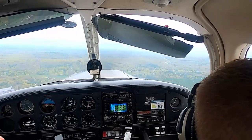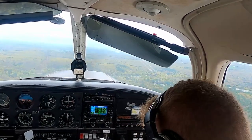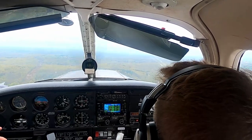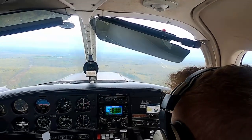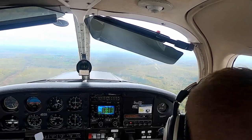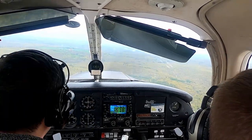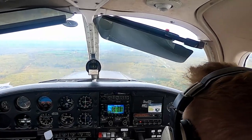Windham traffic, Cherokee 302, left downwind runway 9, for touch and go, Windham. Will we do a touch and go, or you want to do a full stop? We could do a full stop just so you can get the full thing. Touchdown, flaps to the floor, brakes, back pressure. In that order. Okay. A beam at touchdown point. Start a gradual descent. Not too much though. Keep a little high.